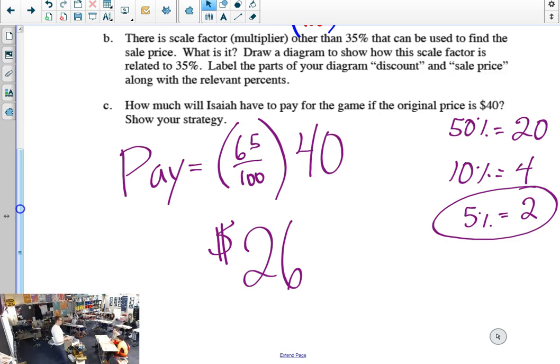So the idea of break it down to one portion and multiply that is really easy. We've been doing that for a while. The idea of break down the different portions to look at the different representations is just pushing another skill set. That's all the time we got, guys.